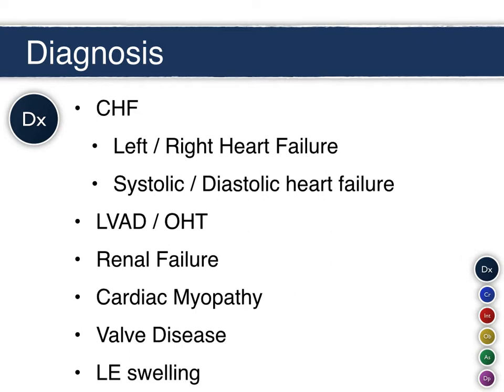And many times, a patient who comes in with lower extremity swelling or lower extremity edema, there are a number of diagnoses they could have. It could be COPD, it could be DVT, it could be cellulitis, but many, many times it's going to be congestive heart failure. So these are patients who have difficulty with venous return.